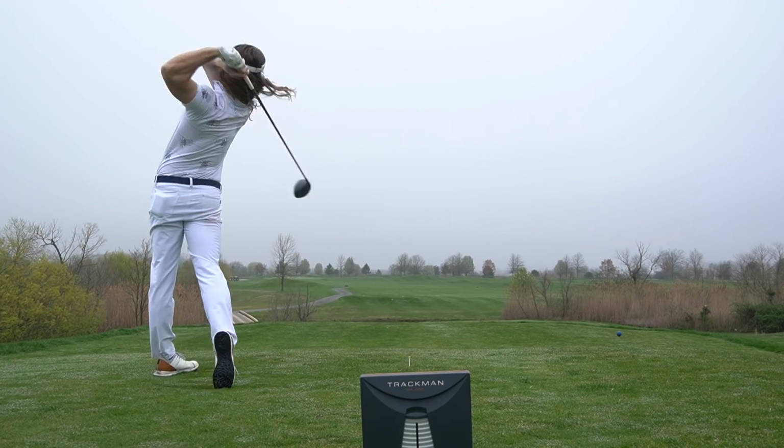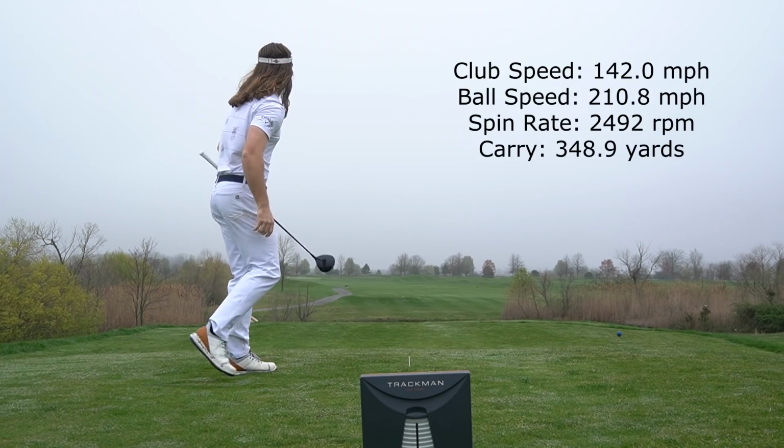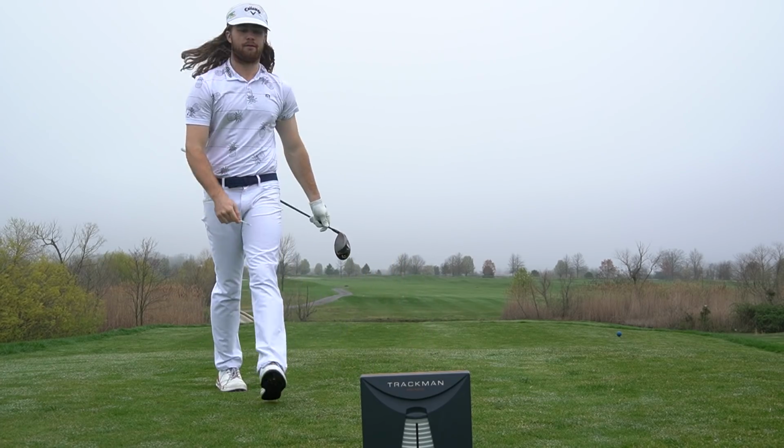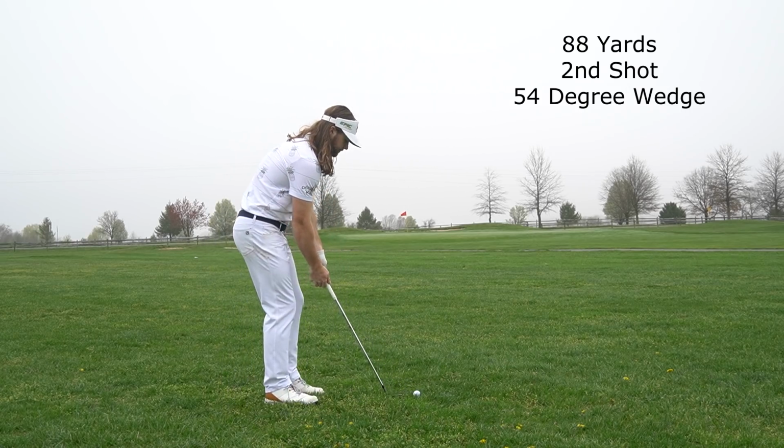So hole 9, last hole. I pulled this a bit, but luckily there was room left to miss. 142 club speed, almost 211 ball speed, almost 350 carry. So all in all, not a bad shot. As you can see, I did have room left here.